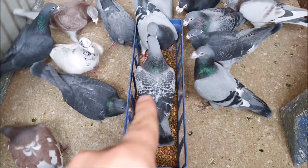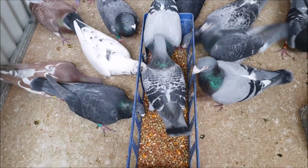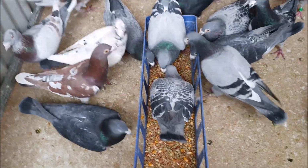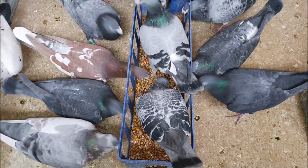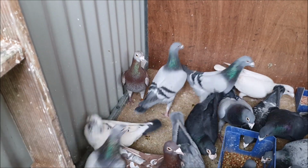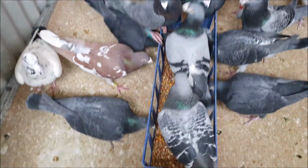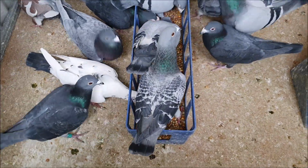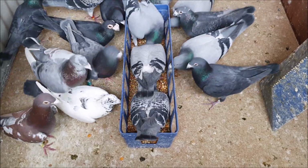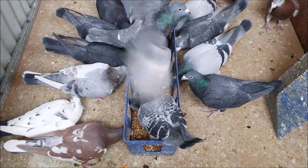This one in the middle, this blue checker, he is a barless split, a barless carrier, and he's the father of the eggs which are in the other side. And for a barless split or a barless carrier, he actually is a very, very nice pigeon. That's his father over there, the red checker, and he is one of my best champion breeders. So I'm really looking forward to seeing the babies out of this guy and the blue checker pied hen. And it's pretty funny that the babies out of this barless project are going to be my first racing pigeon babies for this year.